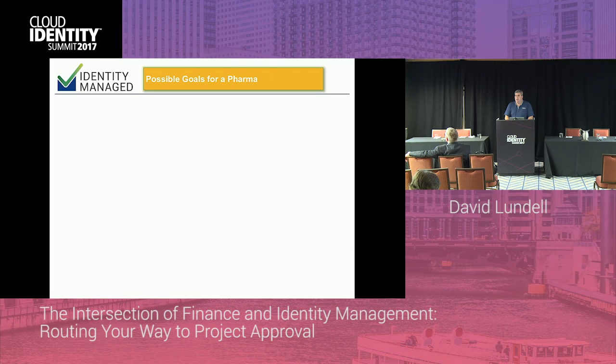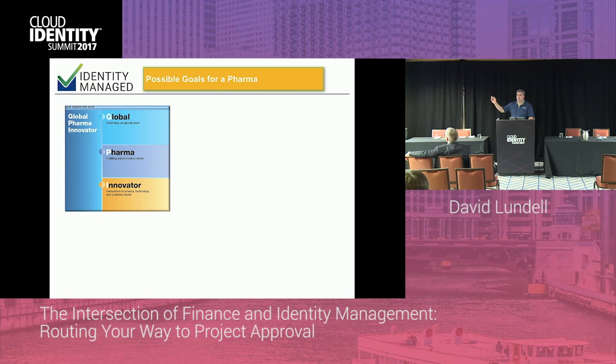Back in 2010, I visited a pharmaceutical company and I presented the following. I snagged this graphic from their annual report where they were laying out their 5-year vision. They wanted to be a global pharma innovator. They wanted to expand their reach, they wanted to fulfill unmet medical needs, and they wanted to innovate in science, business, and technology.